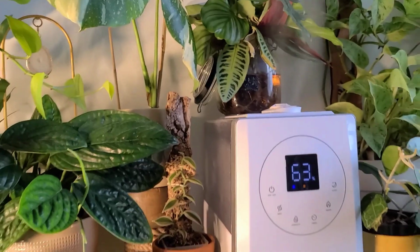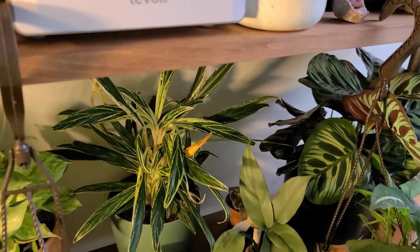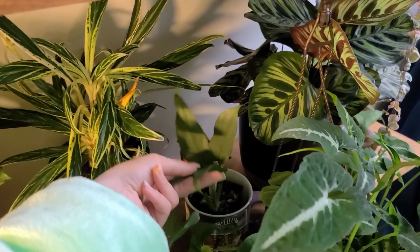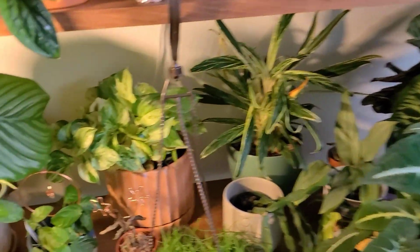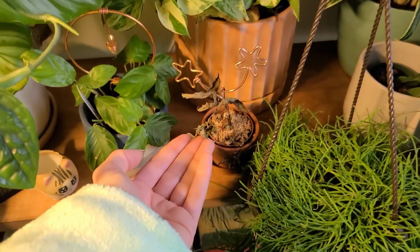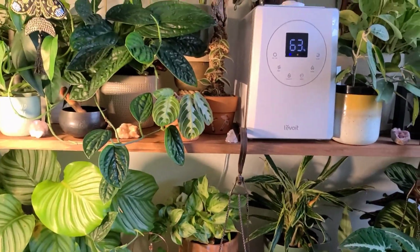So what else is really new to my collection? This Aglaonema that my friend Tessa sent me is doing really well. It hasn't grown any, but it also hasn't declined any, which is good. This begonia that I put in a video recently that I was struggling with is just totally dead now, so there's that. And I think that's it.